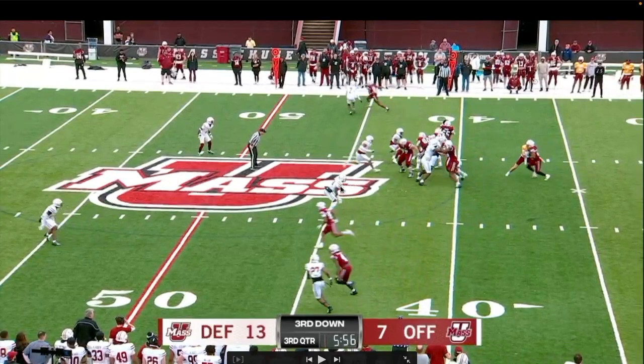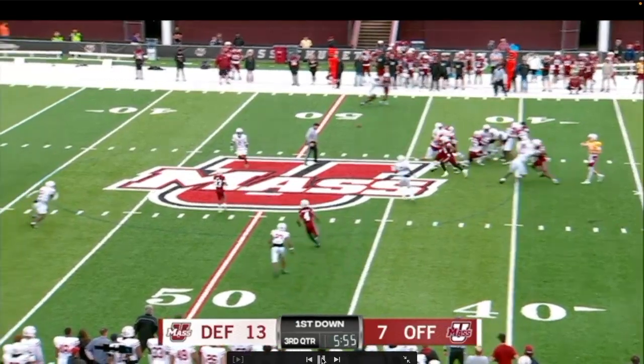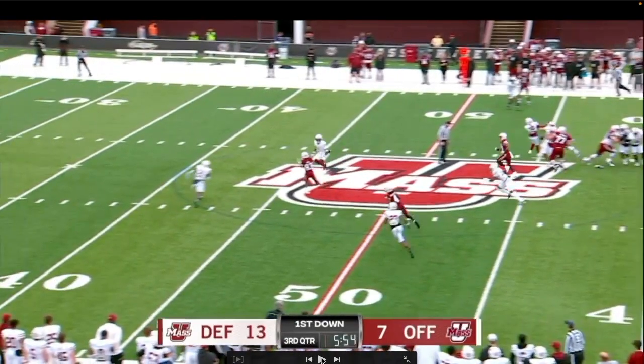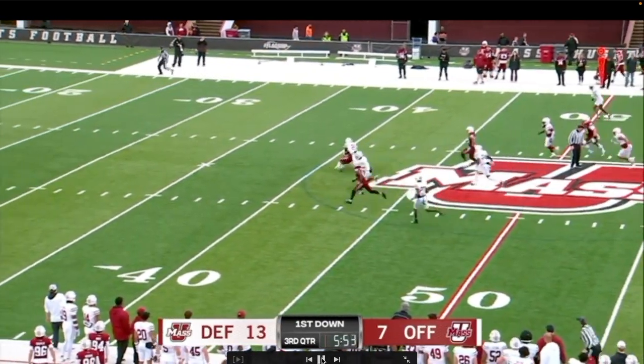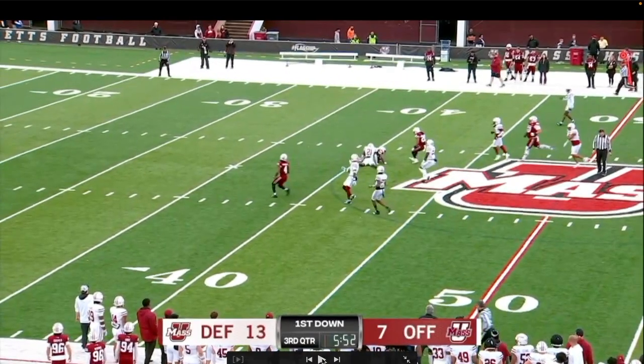slot corner, not really backing up into coverage, kind of just lurking there, ready to attack. So he sees that. He's like, okay, I'm going to pull this one out of my receiver's belly. And he's got Isaac Ross screaming open right now. He's going to float that one right in there. Nice pass, nice catch by Ross. And it's a big first down to move the ball past the 50-yard line. So that's just a nice decision there by Olson.